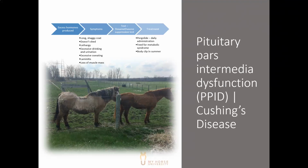And most horses, as they're getting into their 20s, mid-20s, may start showing some Cushing's type symptoms, such as a long shaggy coat that just doesn't shed even in the summertime. They may seem tired, have excessive drinking and urination, very excessive sweating. 50 to 80% of these horses that have Cushing's disease will probably experience some laminitis from that, and you'll also see some loss of muscle mass.